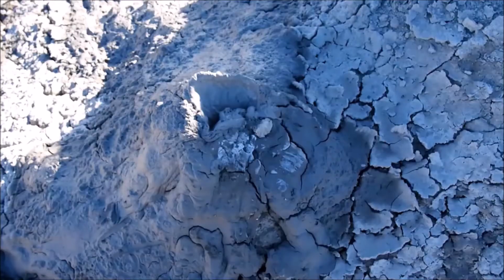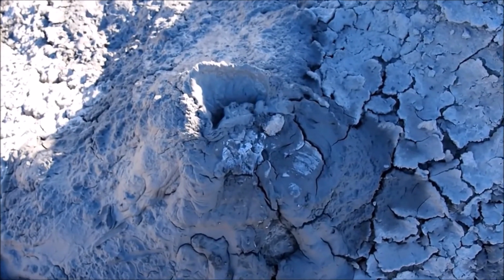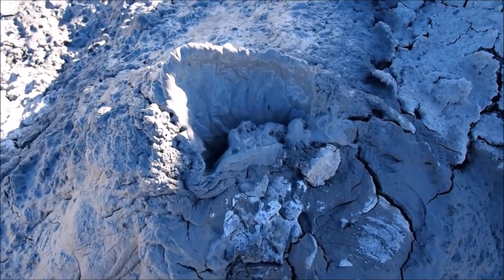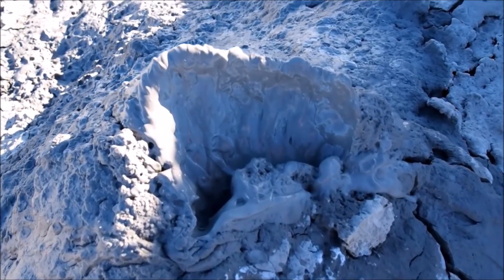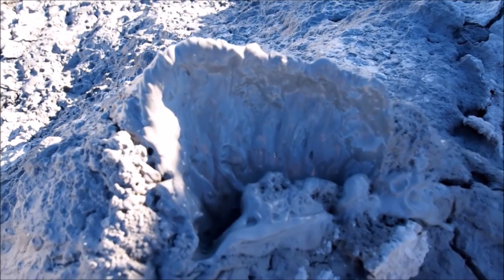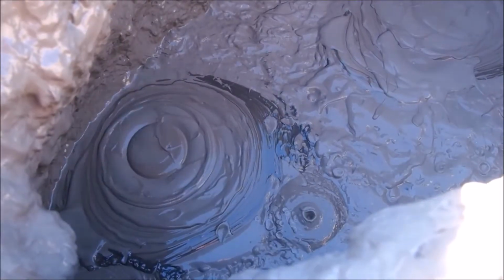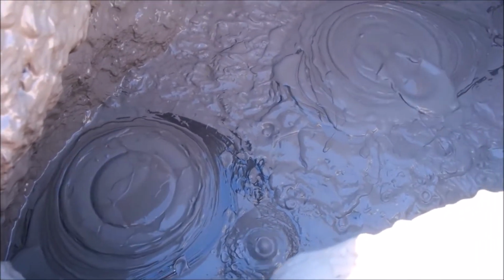But each volcano is different. Some burst to life in explosive eruptions, like the 1991 eruption of Mount Pinatubo, and others burp rivers of lava in what's known as an effusive eruption, like the 2018 activity of Hawaii's Kilauea volcano.